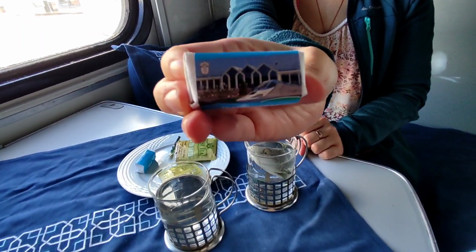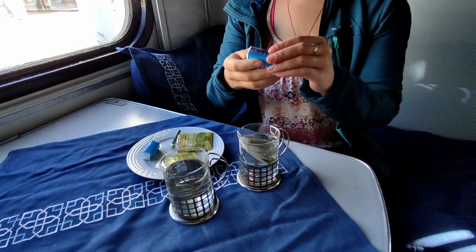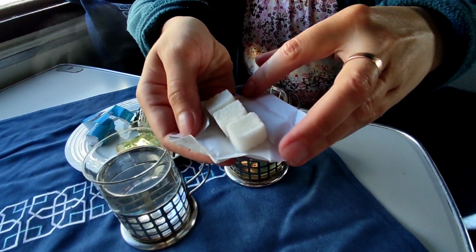The package for the sugar cubes has a picture of the train station that we left from, the Tashkent Southern train station, and there are three sugar cubes inside.